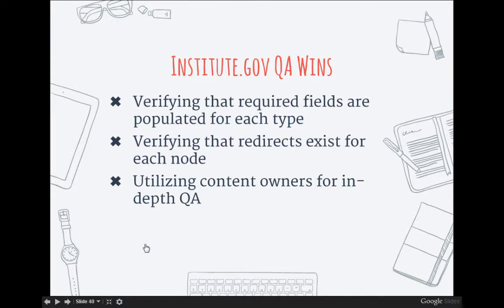So for institute.gov, because we have a development team, we're going to do a little more automated QA. We're still going to spend time focusing on the big fires because you just have to. But we're also going to do a SQL query to make sure that any field we consider required is populated for each type. So if we're assuming that all press releases have a date, we run a query and see that not all press releases have a date. We know that our migration went bad somewhere, if there's a malformed date that couldn't get pulled in.